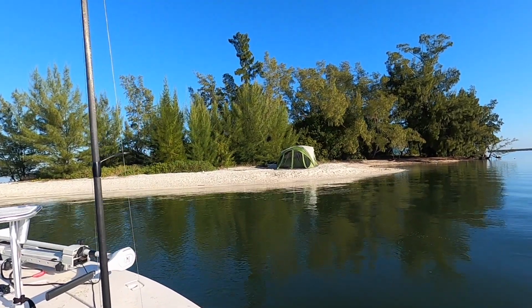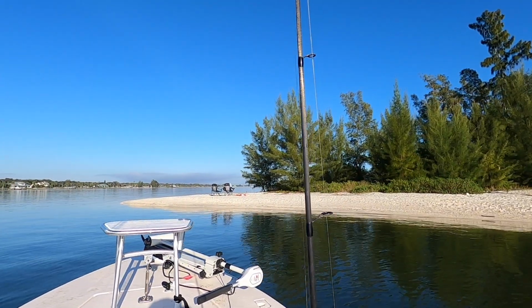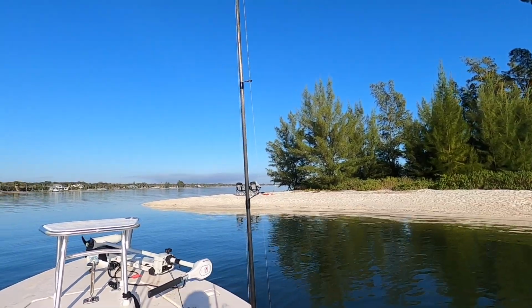Yeah, home sweet home. There's the tent. We have our own little island. Nice little campfire on the point. Now time for some fishing.